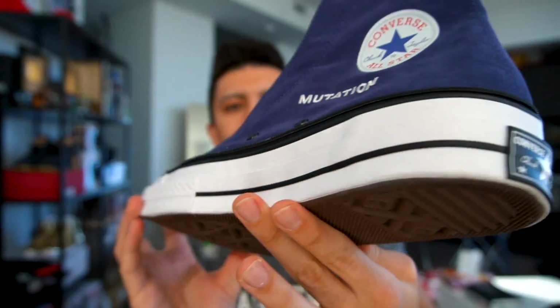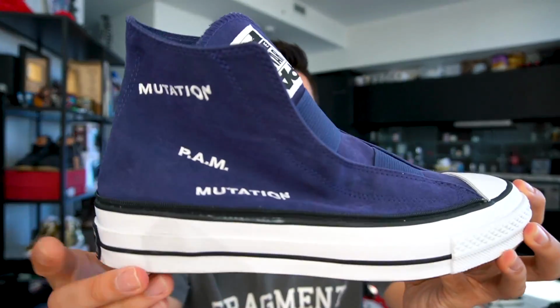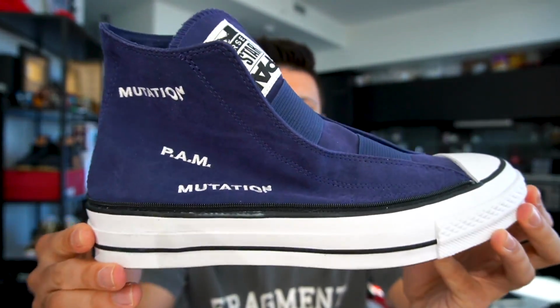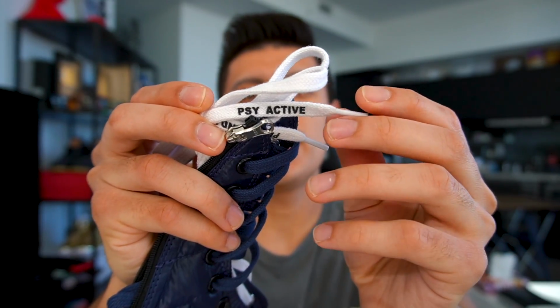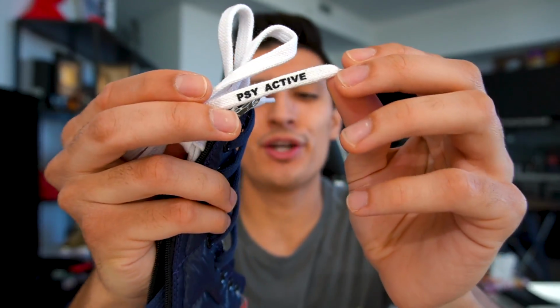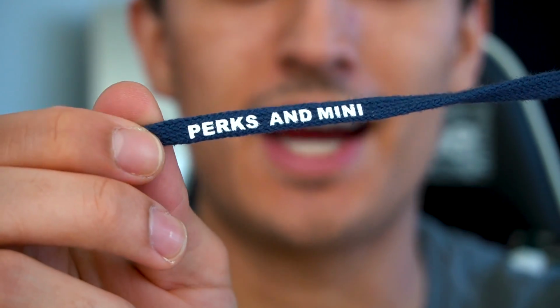Very dope pair of Converse, and it's a concept I think we'll see more and more of in the future, the dual sneaker design, being able to have 2 different sneakers in one just by having the zipper. These also do come with extra laces, so I think I'd probably swap in the white laces on the upper of the shoe. Here's a look at the shoelaces. It says Psy Active on one side, and then on the other shoelaces it says Perks and Mini here as well.